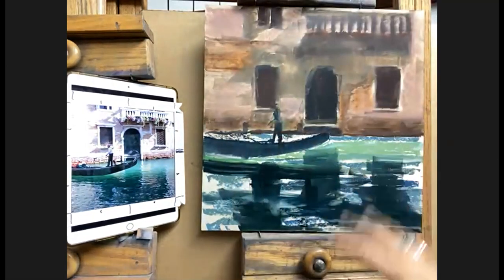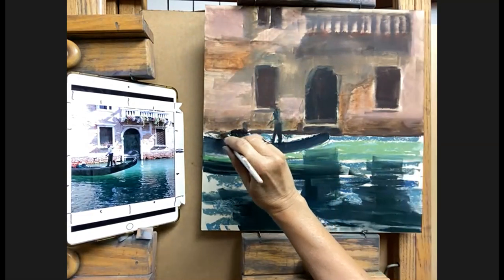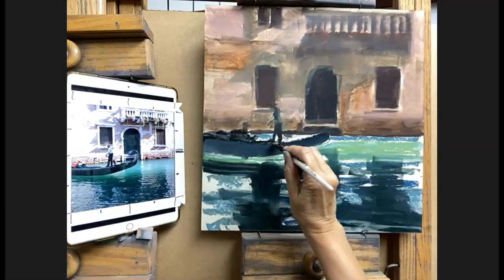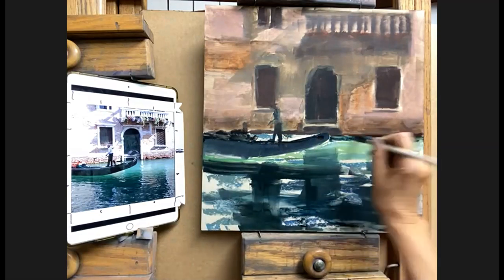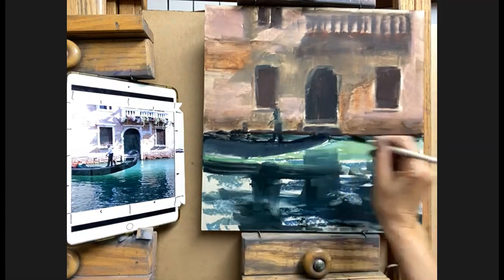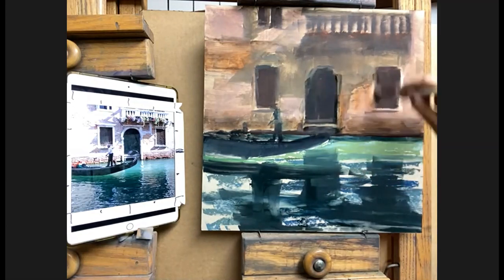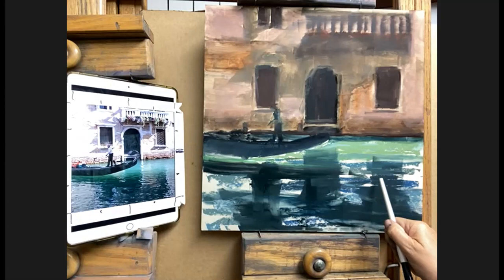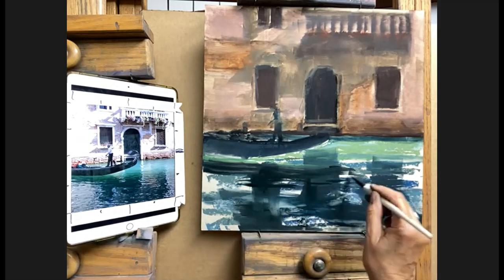And I'm going to let this dry for a few moments while I go up here and play around a little bit with some of these shapes. This is the stuff in the boat. And it's a little darker underneath here. A little darker in here. A little darker here. And I like to let areas of the underpainting dry because I like to preserve some of these edges that start to happen. And I could even come in here with my smaller brush and start to wiggle things around a little bit.